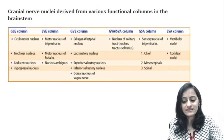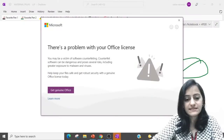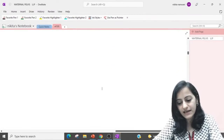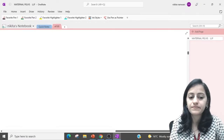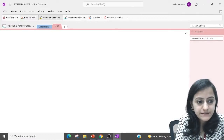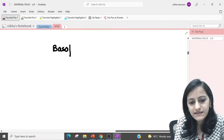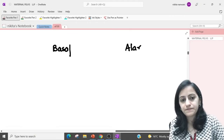Okay, so let's start discussing this topic here. So tell me, you have the basal plate and you have the LR plate, right? We have the basal and we have the LR plate. Which is anterior and which is posterior? Basal plate and the LR plate, which is anterior and which is posterior?